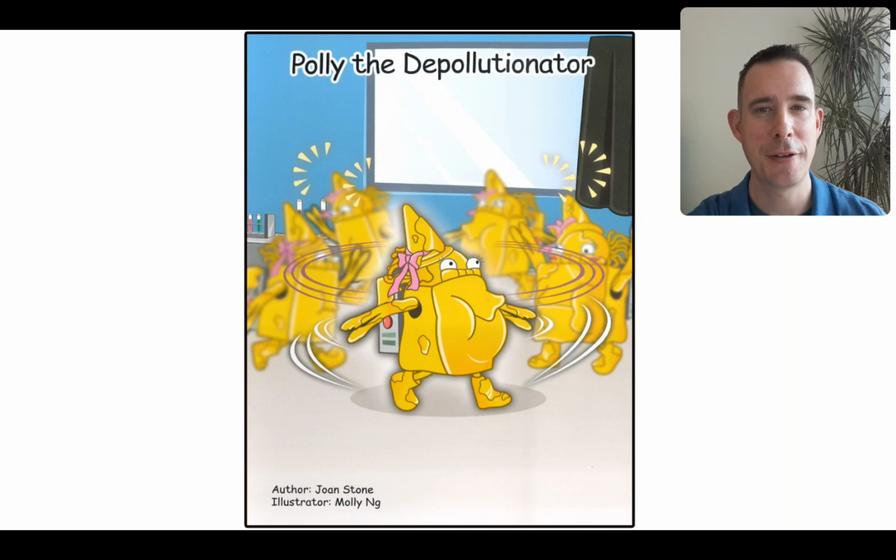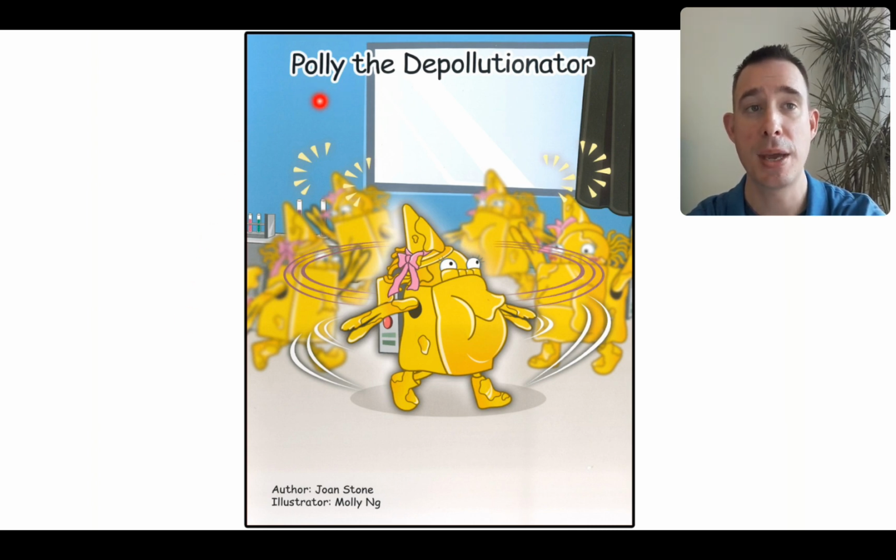Today we have our final home reading book together. This is for Unit 16 and Week 4, Level 2. It's called Polly the Depollutionator. Now we're going to talk all about that. We're going to read it 2 times. The first time we'll read so we know all the words and what's happening, and then we'll read it a second time for fluency. So follow my red dot and you can read along with me.